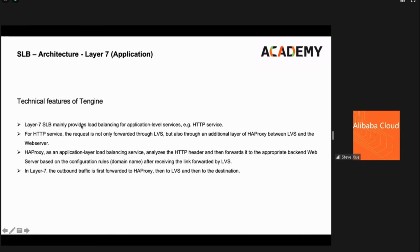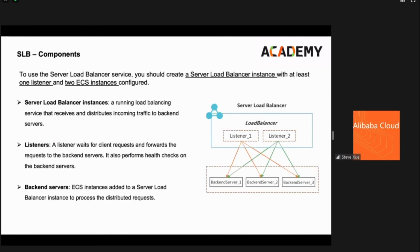Okay, and to better understand SLB, you not only need to have an understanding of the offering. The SLB is managed and purchased in the form of an instance. Remember, we call it an ECS instance, and SLB is also managed by instance. But inside an SLB instance, there are some internal components. The most important internal concept is called the listener.